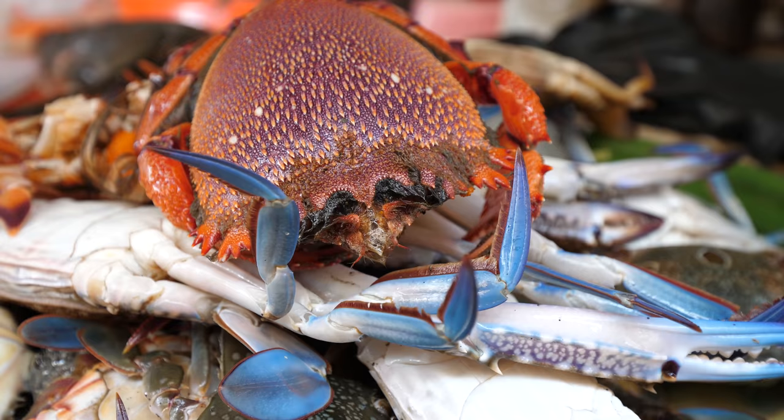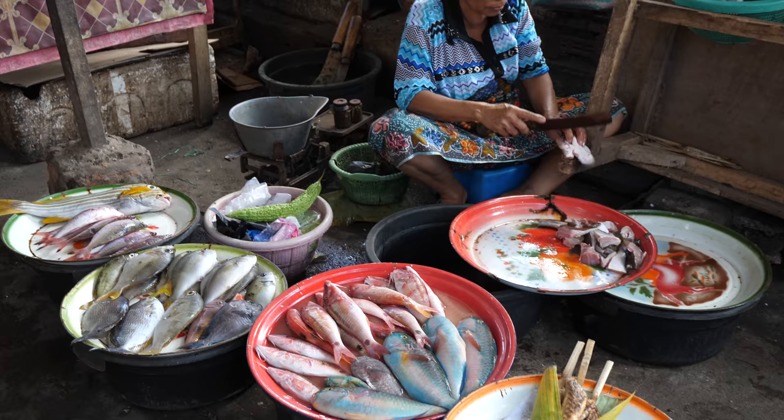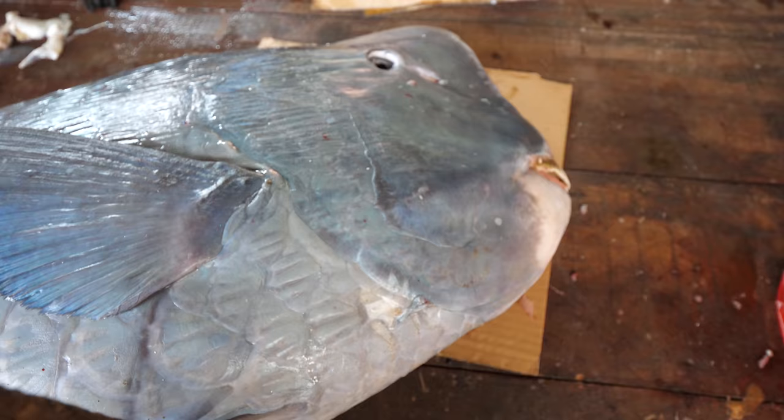This is a great local fresh wet market right in the center of Mataram. Check out the size of this fish that I just came across. Wow, it's a big fish. And it has a square face.